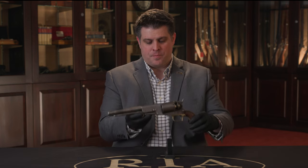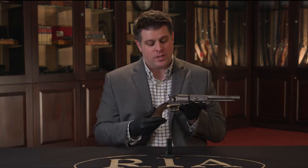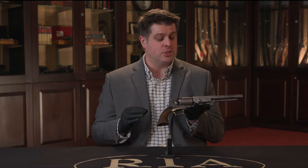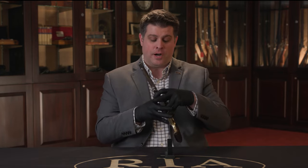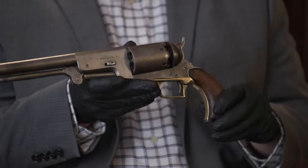The first question is probably on everybody's mind: well, why? And it's because there are things on this Walker that you would not want on a pristine Walker, and hence why this Walker is in one of our sporting collector auctions and not one of our premier firearms auctions. First of all, some of the markings have been re-engraved.